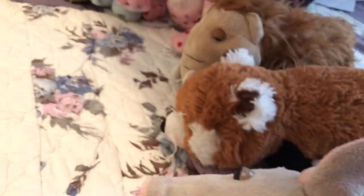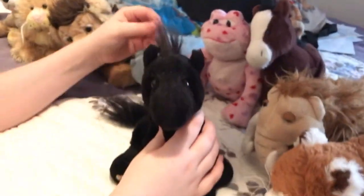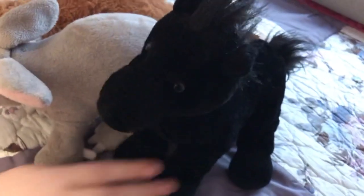So then we have this black horse, which is called a black stallion. It's kind of hard to see, because it's black. Very pretty. So we got two horsies. And there is the Webkinz symbol right there. Really fuzzy and soft. Very good.